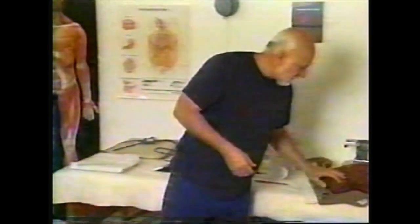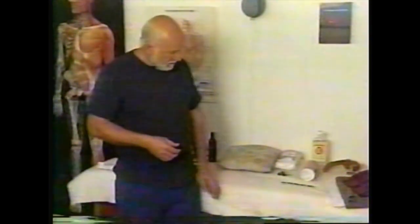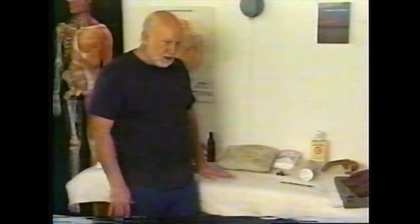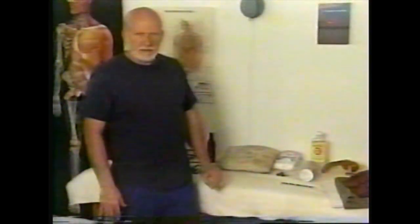When you are trying to figure out what height to use for a table, the best way I can tell you to measure it is to put your hand down at your side, bend your wrist up. That height is the height that the table should be. As you can see, this table is about 2 to 3 inches low for me. Now let's go on to our massage.